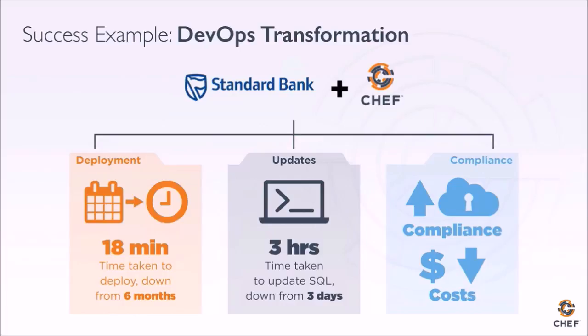If you have customers that match this use case, let's talk. And Standard Bank has fully adopted infrastructure as code. They're using a shared repository of cookbooks for their infrastructure management. They've been able to execute a test-driven approach to configuration management and resource deployment. They've built compliance into their workflow, and they can achieve compliance at velocity.